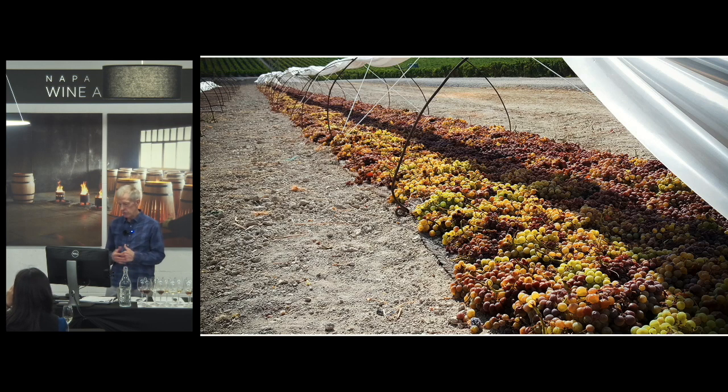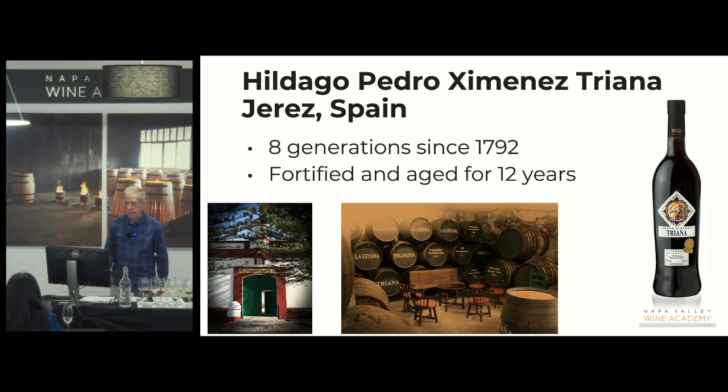Then they bring them in. The drying process in this hot temperature doesn't take that long, usually between 1 to 3 weeks. So remember in Recioto it was like 3-4 months. Here we're at a maximum of 3 weeks, and that dries these grapes up almost completely. And then it is fortified. This particular wine was fortified and aged for about 12 years in a so-called Solera system.